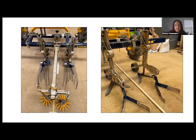So we looked, the past 3 years, we've looked at some different cultivation tools. We've looked at finger weeders and these hoe ridgers. So if you're familiar with hilling discs, these act very similarly to hilling discs. So as they drag through the soil, they push the soil up into a ridge around the crop, something like this.